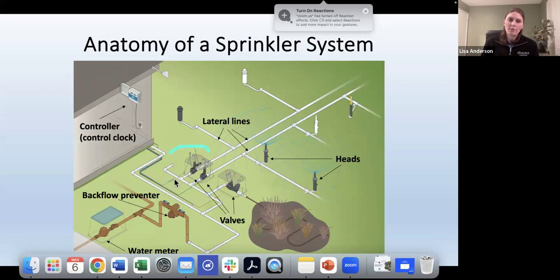Next along the line are valve boxes, which we have here in the center. And valves will open and close to let water into a specific irrigation zone. So you'll notice probably there are sections of your yard which are called either zones or stations.